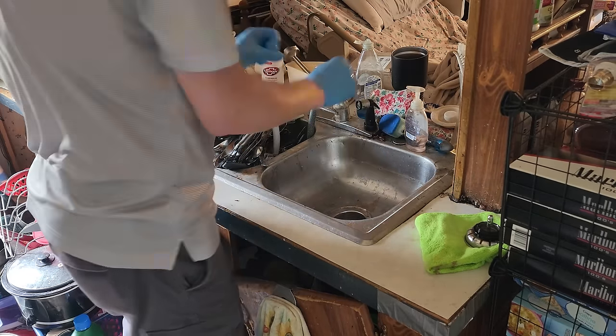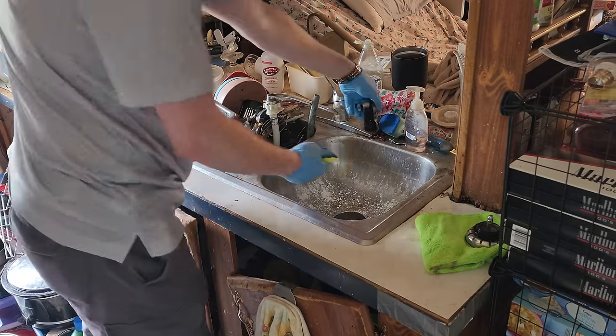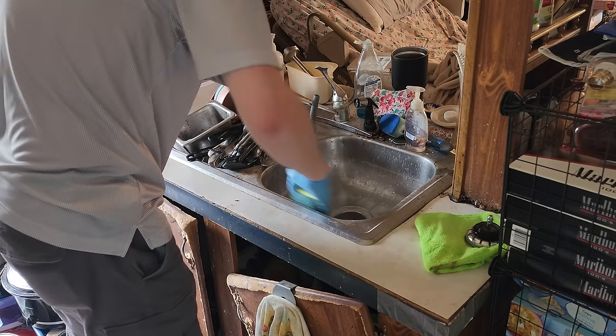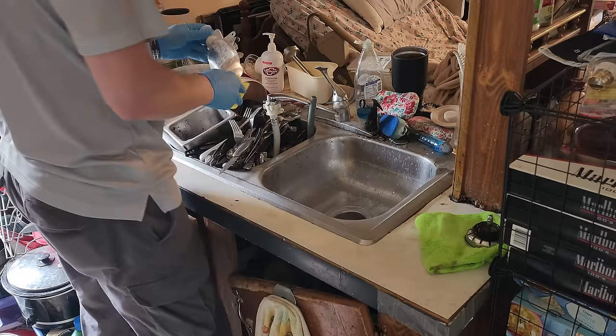And then I want to use Barkeeper's Friend and scrub that sink right in its face. I'm going to scrub it in the face and say, "Do you like that?" And the sink is all like, "I do like that. Thank you for scrubbing me with the Barkeeper's Friend." Mm-hmm.